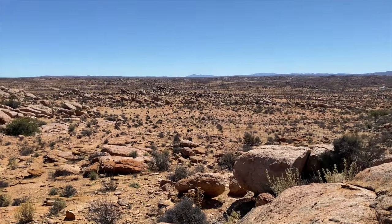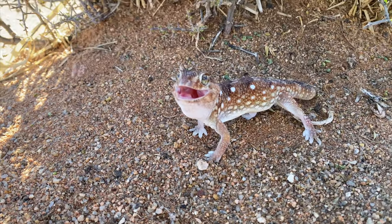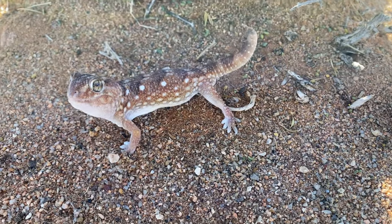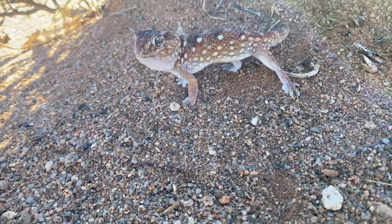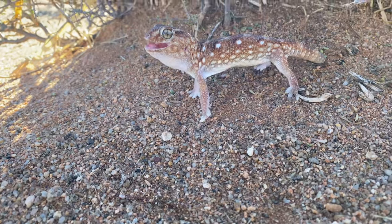So I just flipped up this really upset common giant gecko. It's quite unusual to see them during the day, which may be the reason why this guy's extra upset. He was hunkered down under a rock. He's doing this really weird thing where he's opening his mouth, and like you can see here, he's swaying side to side and hissing.